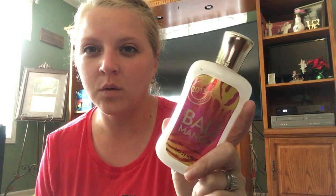And then, let's see, some Dove pomegranate lemon verbena revive deodorant. That stuff worked really good. And then this Bali mango. There's enough for one more use in here. I'm totally done with it. I have used this stuff for two to three weeks, and I've just totally had enough.